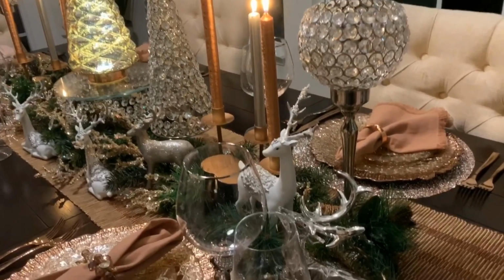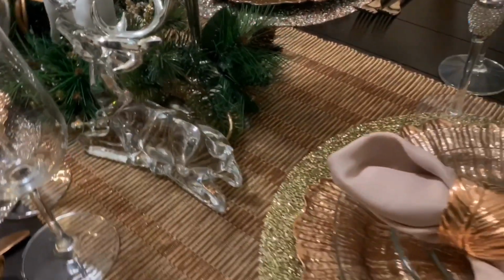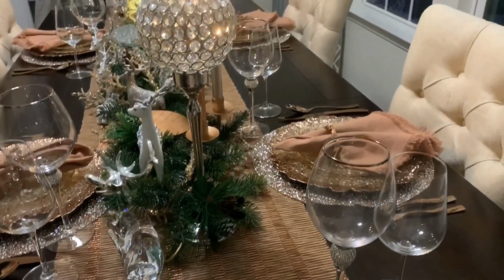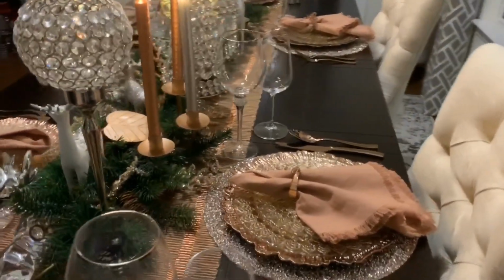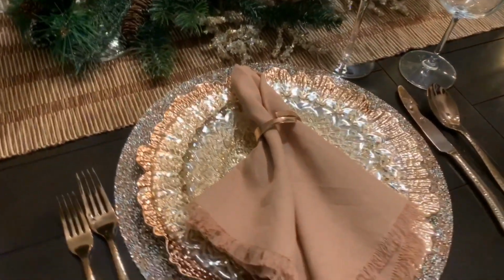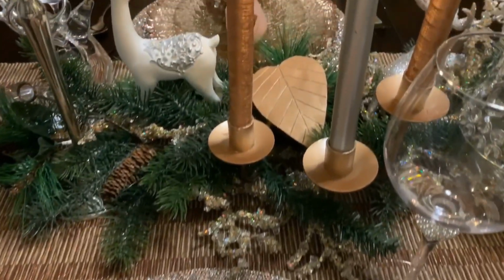So everyone, this is my first Christmas tablescape and I have many more to go. So stay tuned for that, because the next tablescape I'm going to be doing is all about a deer Christmas tablescape. So guys, Christmas is my favorite to decorate.